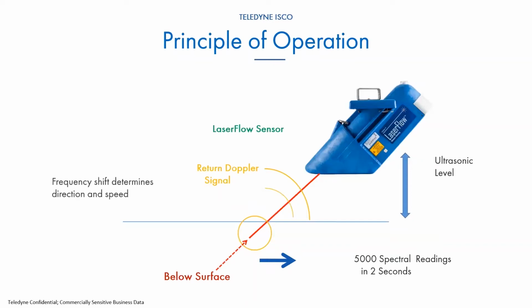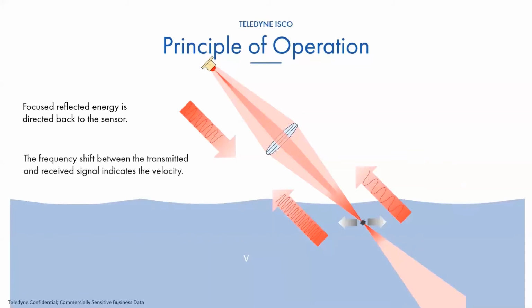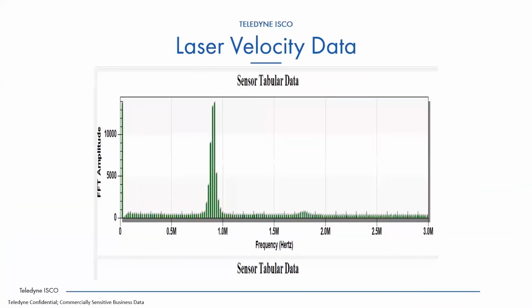Now, the frequency shift, as shown before, determines the direction and the speed of the flow. And this is essentially what it looks like. The laser goes through a lens, which then focuses below the surface of the water. That reflected energy is directed back into the laser diode, and then the frequency shift is going to determine the direction and the velocity of the water.